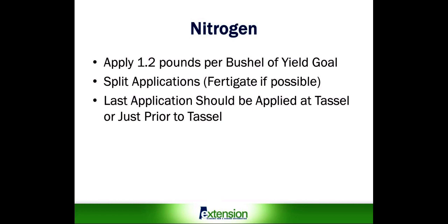Several factors could play into that, and one is organic material. The higher the organic material in your soil, the more nitrogen that's going to be released. The other thing I would do is use split applications. Remember, nitrogen is highly leachable, and I would fertigate if possible. The last application of nitrogen should be at tassel or just prior to tassel.